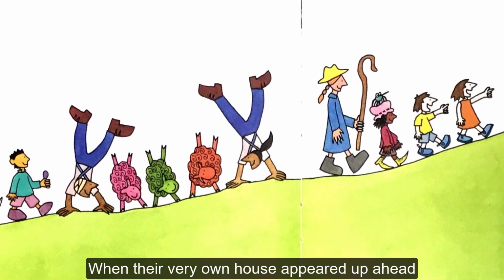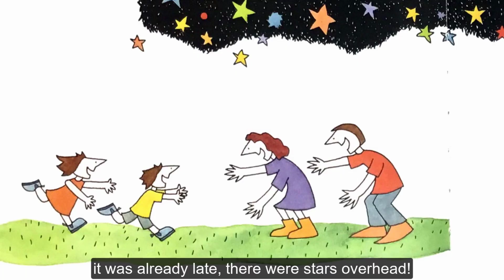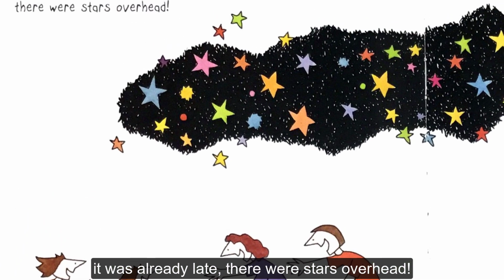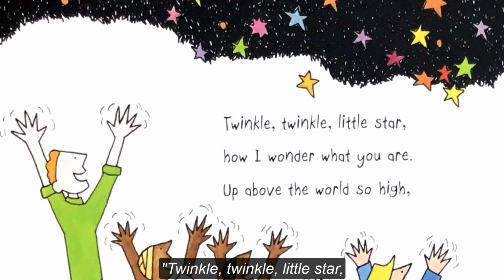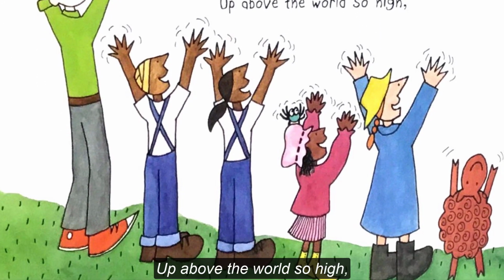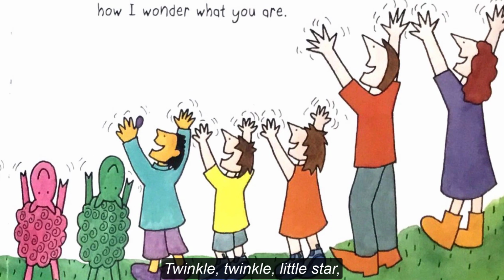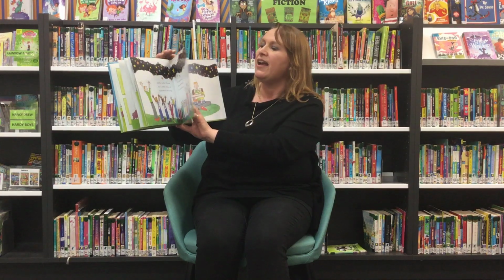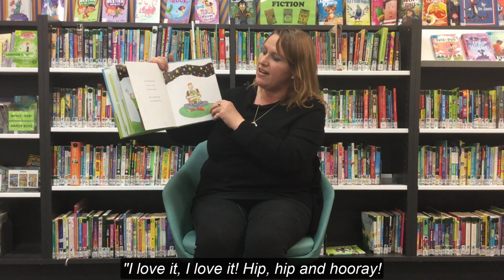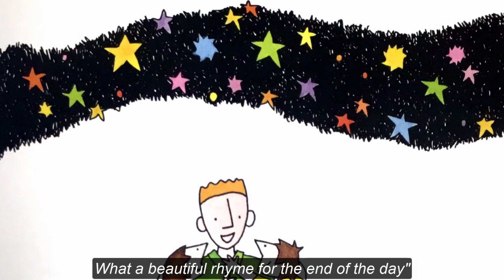When their very own house appeared up ahead, it was already late. There were stars overhead. So without hesitation, the two of them said, "Twinkle, twinkle, little star, how I wonder what you are. Up above the world so high, like a diamond in the sky. Twinkle, twinkle, little star, how I wonder what you are." And Skinny Doug said, "I love it, I love it. Hip, hip and hooray. What a beautiful rhyme for the end of the day."